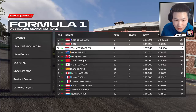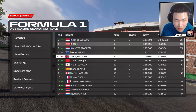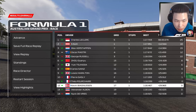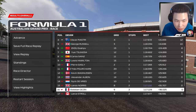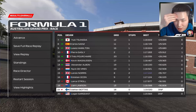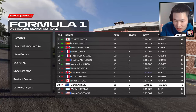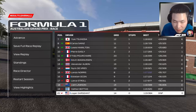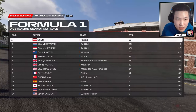Leclerc wins it with myself and Verstappen on the podium, Piastri, Russell, Zhou, Tsunoda, Sainz, Hamilton, and Gasly in the top 10 points. I don't see my teammate here, that's a worry. Porsche, Magnussen, Albon, De Vries, Norris, Ocon, Stroll, Lawson all the way down in P18. My goodness, he had some kind of shocker, I guess, and ended up back there with Bottas and Sargent not finishing today's race. So let's look at the standings then.